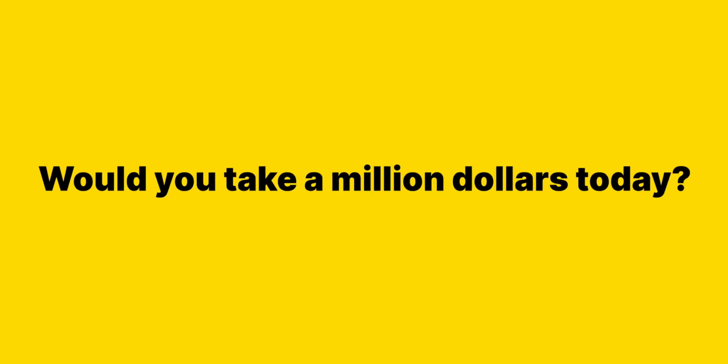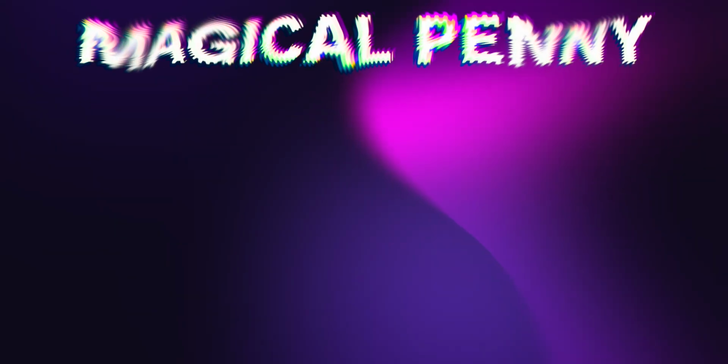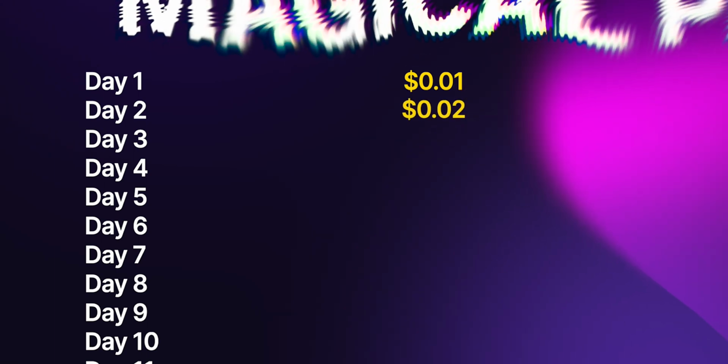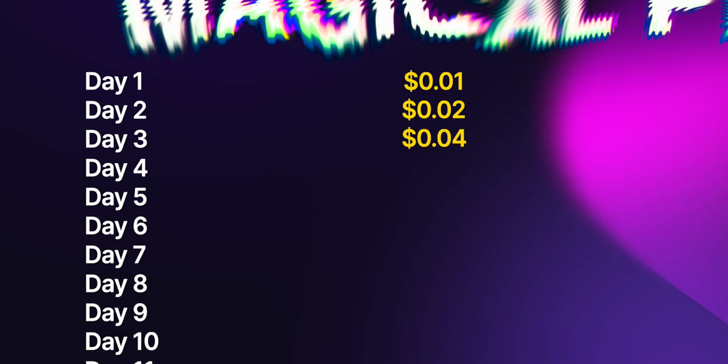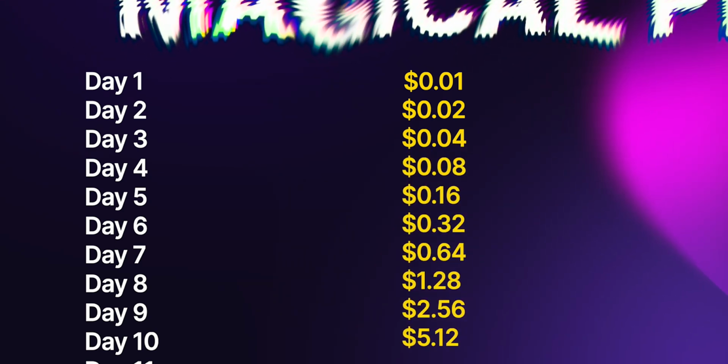If I asked you, would you rather take $1 million today or a penny that doubles for 30 days, which would you take? Well, let's do the math. A penny would be 1 cent on day 1. On day 2, it doubled and it is now 2 cents. Day 3, it becomes 4 cents since 2 cents doubled. Fast forward to day 10, your penny is now $5.12. You must be happy that you took the $1 million, right?